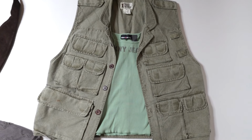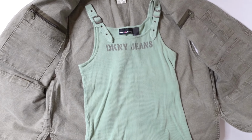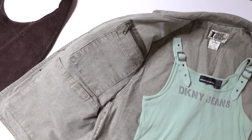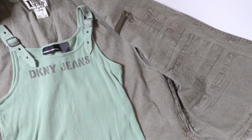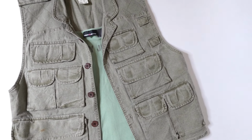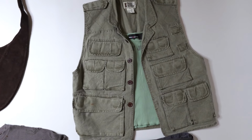And then for the top, I have this little DKNY jean tank top paired up underneath this vest. And I saw a lot of buckle strap details, and then it has that greeny muted tone that we're working with too. As you can see, this vintage vest has so many inside pockets as well as so many outside pockets. There's pockets on the back of the vest as well. So many cool details, so many post-apocalyptic type vibes. And as you can see in the Pinterest board that I showed you before, there's just so much of that vibe going on.